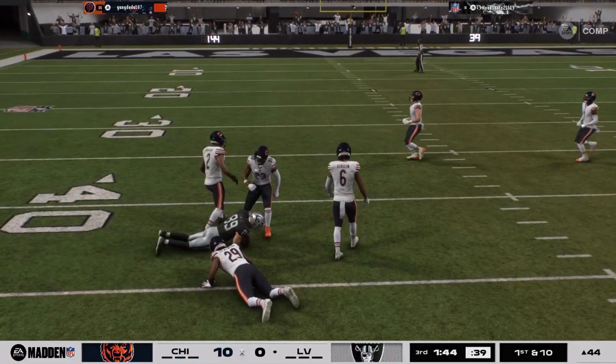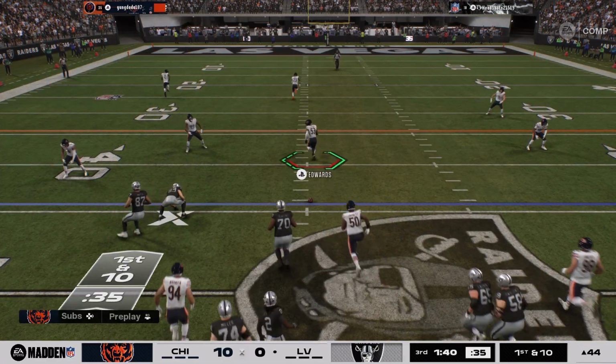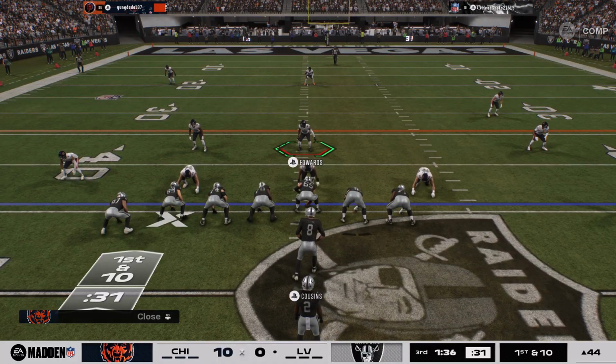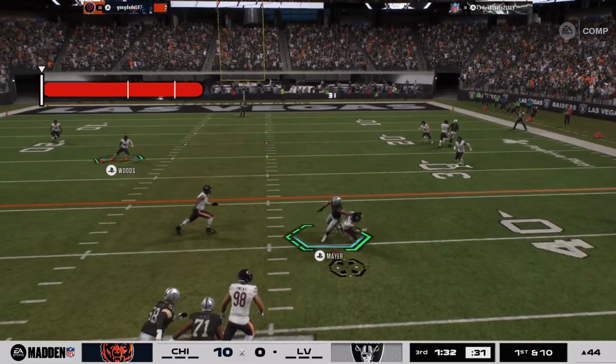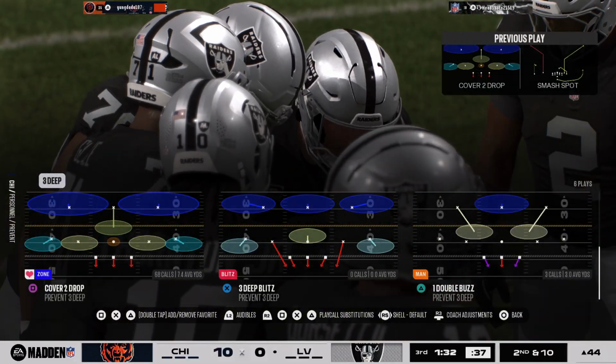Going left side, Bowers has it. And they get this down to the 44 before he's stopped. Looking quickly here on Las Vegas, 1st down. Here's Cousins now. And this will wind up incomplete, so the failure to connect brings up 2nd down.